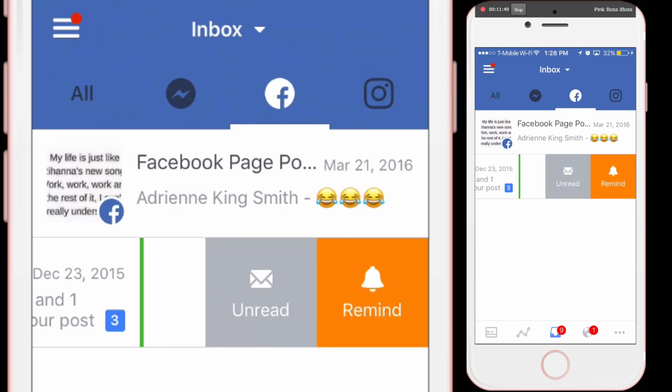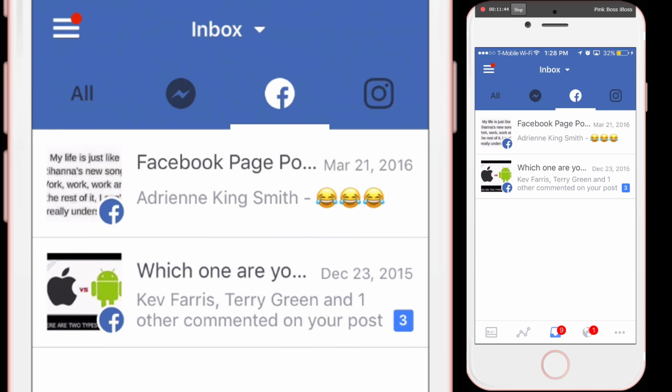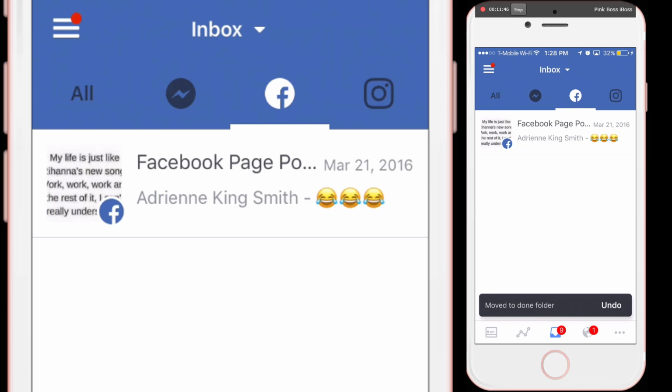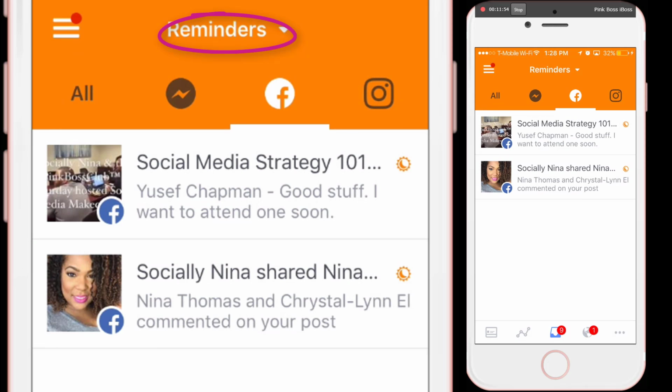You could also remind yourself, just like we did when we clicked inside. Or you can easily slide to the left as if to delete it. So it moves it to the done folder. So I'm going to go ahead and click on the top there. And you'll see that your reminders are in there. These are the 2 reminders that I set myself.